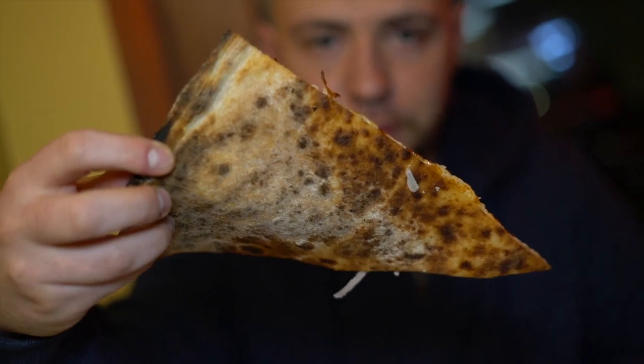Trying a new slice here. It's actually the first slice of all these that we're having today. We haven't tried yet. It's the white slice. So there's no sauce, there's just three types of cheese. We have the mozzarella, the ricotta, and the Parmesan, which is grated on top fresh. Looks really good there. Look at that crust. Looks awesome. Let's take a bite.